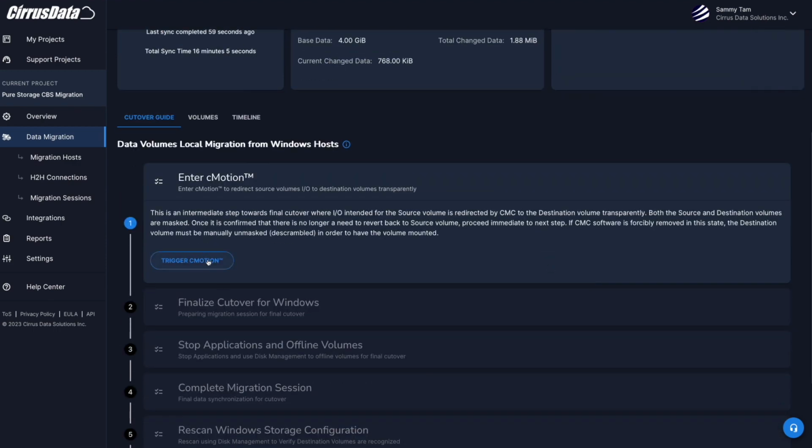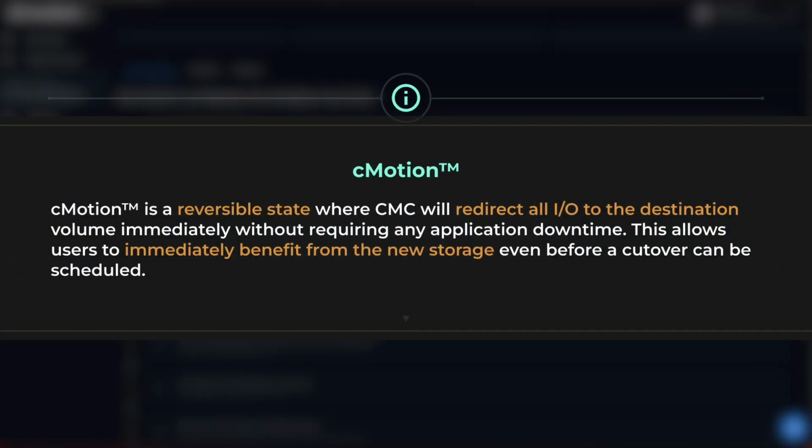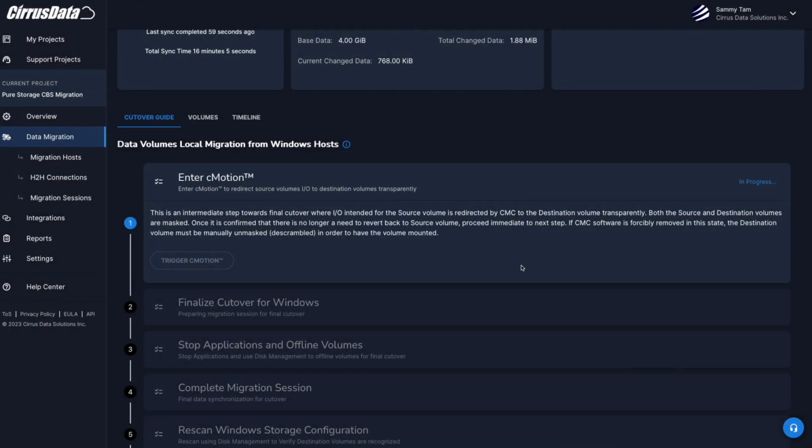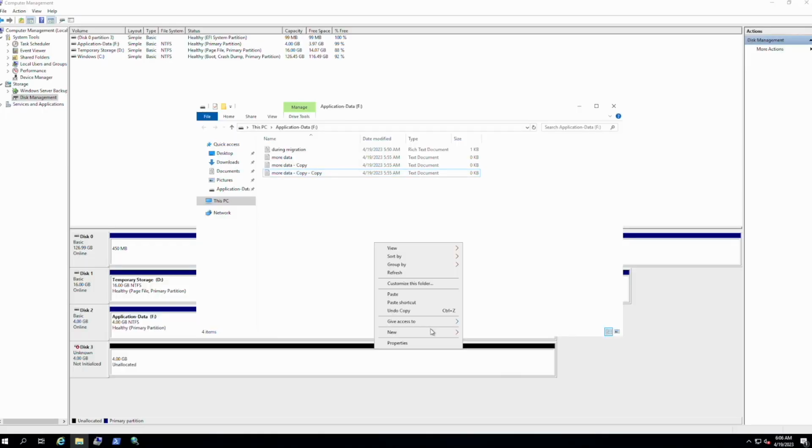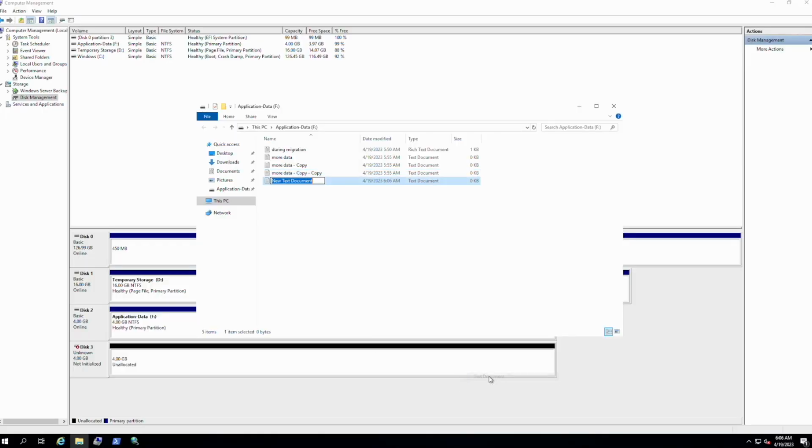Click on Trigger cMotion. cMotion is a reversible state where CMC will redirect all I/O to the destination volume immediately without requiring any application downtime. This allows users to immediately benefit from the new storage even before a cutover can be scheduled. As we did with the Linux demo, let's create a new file called after_cmotion. We'll later confirm that this change did go to the destination storage directly.